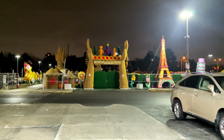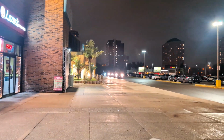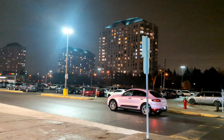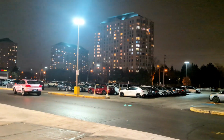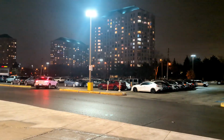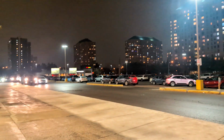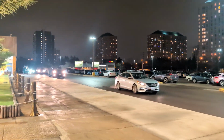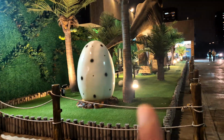That's the farmer's patch. All right, guys, so the surprise is coming. Look at this view. Wonder how much one of those apartments costs. It's just a one room. Okay, guys. So here it is. So that's a giant dinosaur egg.